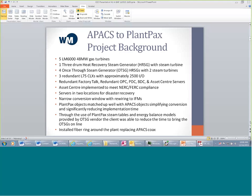So we had to pull back some of those wires and reroute them a little bit in order to follow the patterns that were available on the IFMs. One of the things is the Plant PX objects, and we were at a 2.x release. We've since done a number of 3.x releases and soon to be a 4.x release coming out in the first quarter. But the Plant PX objects matched up very well with the more APACS objects.